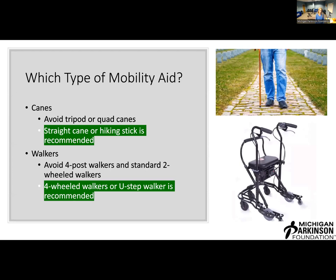So next we have canes. I have a couple here I can show you. So this is the single point cane. And this just helps increase stability and balance. Some people really like it. It's pretty light. And we also have another single point cane.